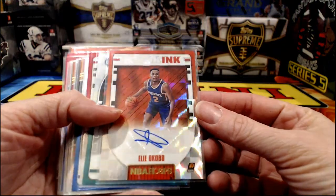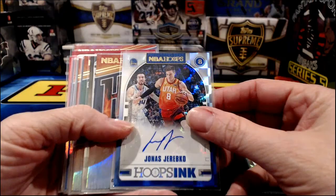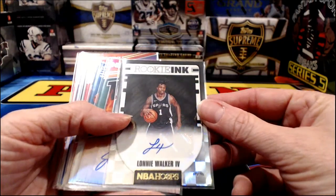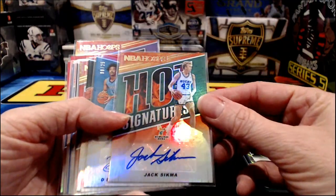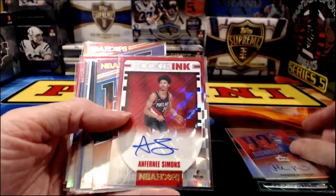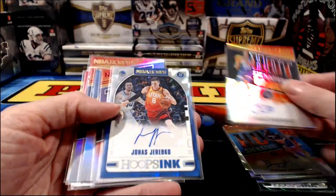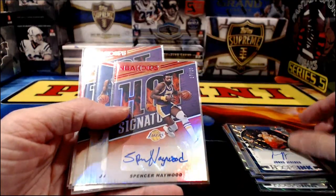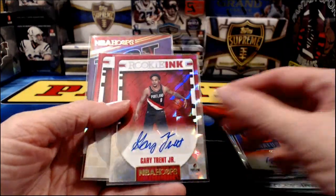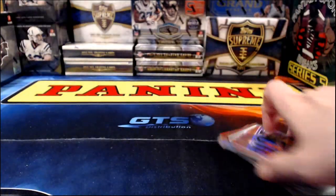Then we have our hits: the Suns, the Celtics, Wizards, the Warriors, the Pacers, Spurs, Bucks, Hornets, the Bucks again, Clippers, the Trailblazers, the Hornets again, the Timberwolves, Golden State Warriors, Lakers, Grizzlies, Cavaliers, Trailblazers, the Hawks, and the Lakers.